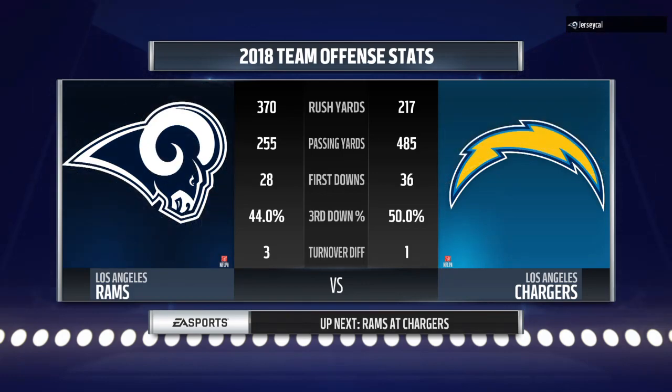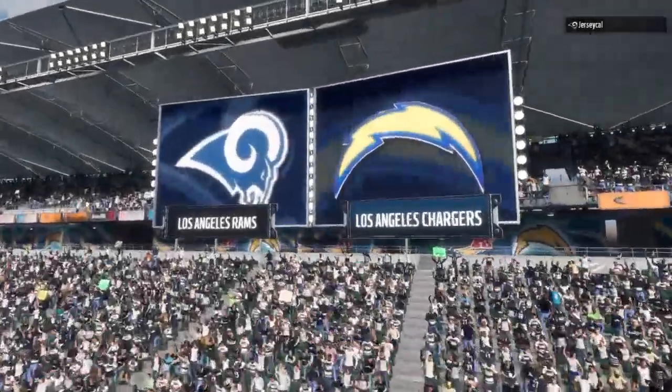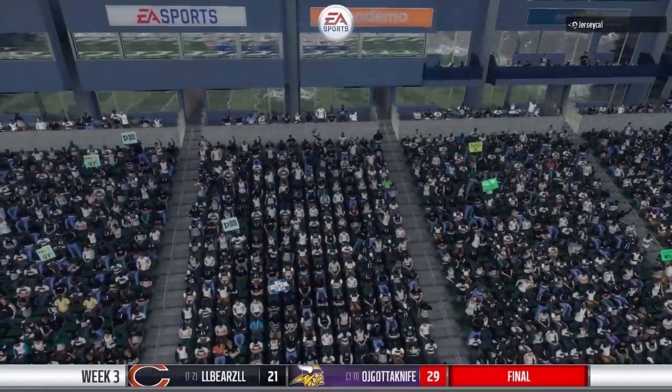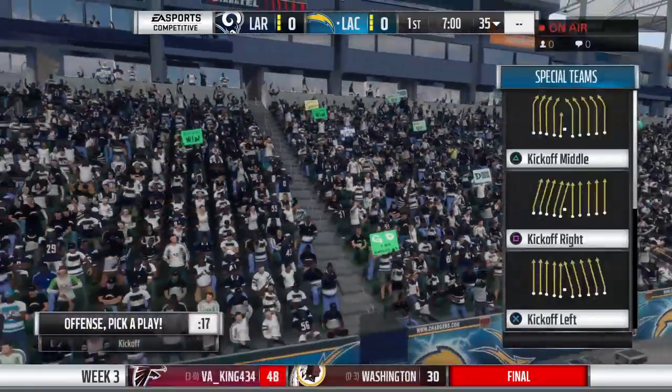Hello, everyone. I'm Larry Ridley, and this is the NFL on EA Sports. Here we've got a pair of running backs who are hoping their number will be called plenty in today's game. It's Todd Gurley's Rams going up against Melvin Gordon's Chargers. EA Sports coverage of the NFL takes us to the StubHub Center, 20 miles south of downtown L.A.